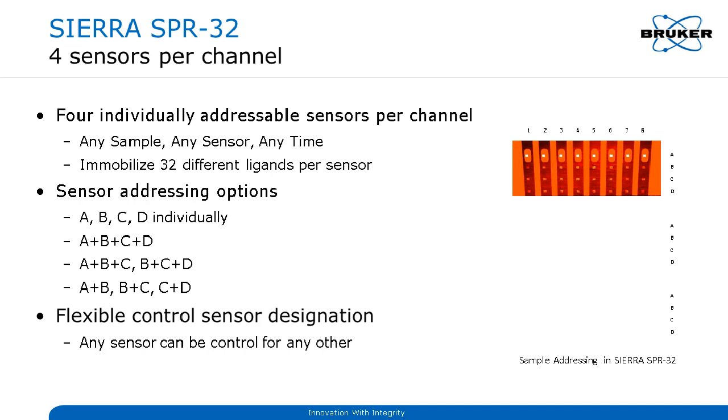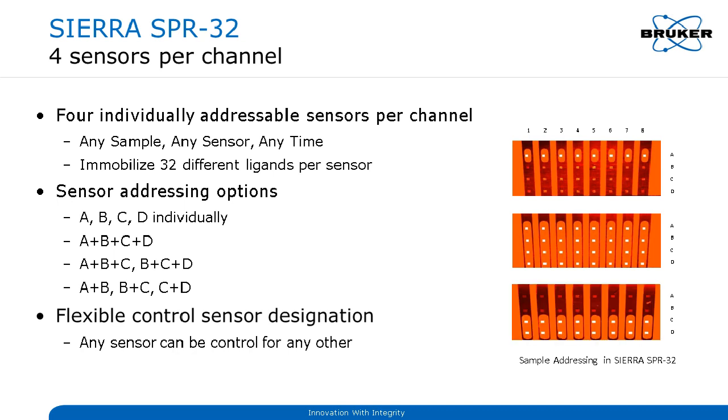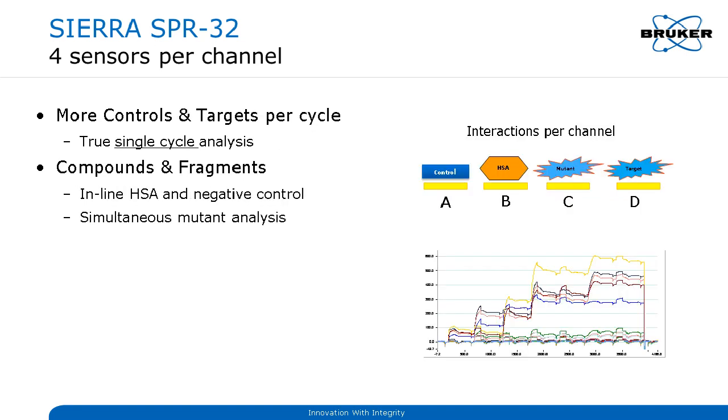And as I said, you can individually address the spots A, B, C, or D. You can address them together, A, B, C, D together, or just a triple pair, A, B, C and B, C, D, and just a dual pair of A, B, B, C, and C, D. That means you're fully flexible on the sensor design, and you're fully flexible in terms of usage of your consumables.